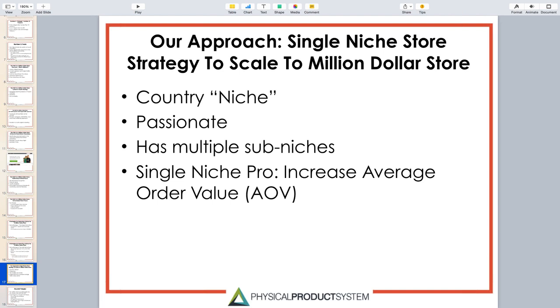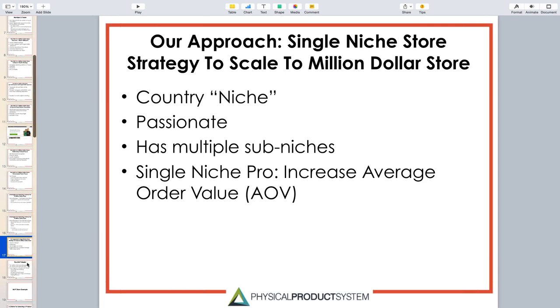That's my goal. Upsells are cool, and we're going to talk about how to do that, but beyond that one purchase, I want the whole store designed so somebody walks in and thinks, oh my God, this whole store is for me. That's what we want to implement here in the country niche over the next couple of weeks.